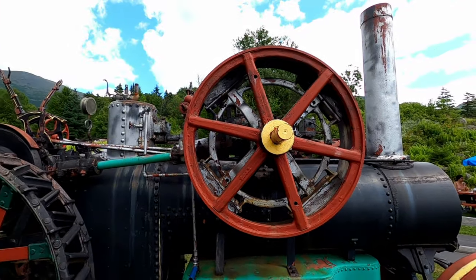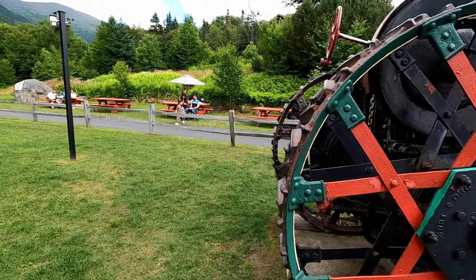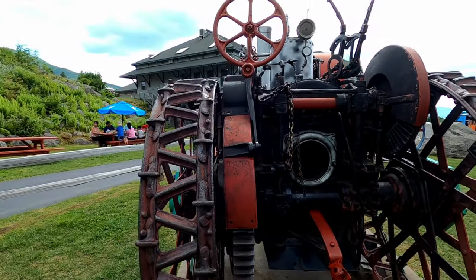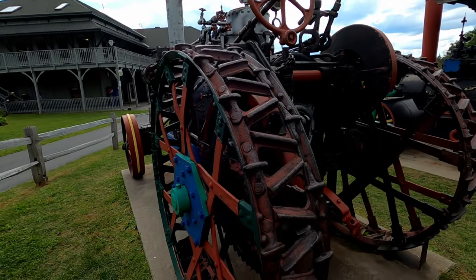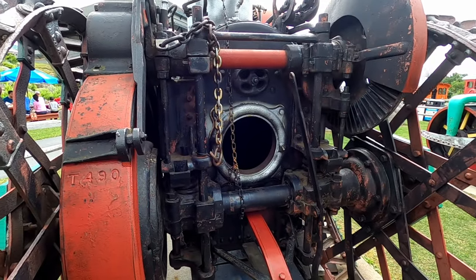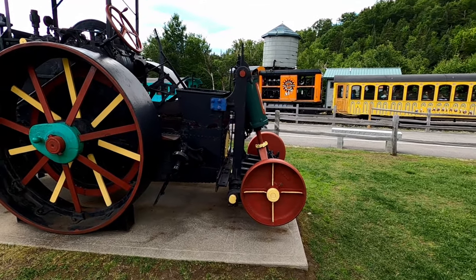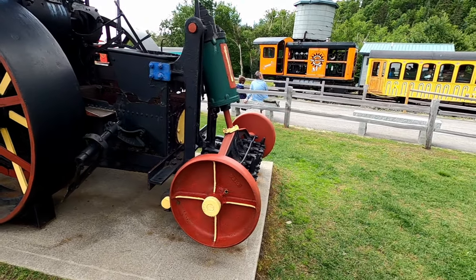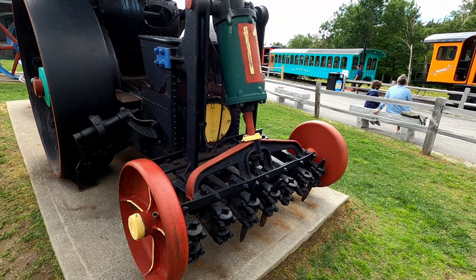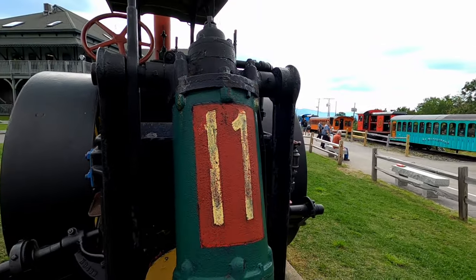Tractor there, isn't it? Steam tractor. I reckon it was. Yeah. Huh. You ever wondered where the person sat? I think you just stand back here, don't you? Drive it. Look at the size of that. It's like a roller. Some kind of forestry tractor, maybe. It's like the plows. Look at that cylinder on that sucker. Jesus.